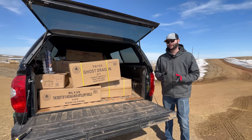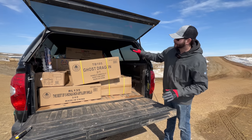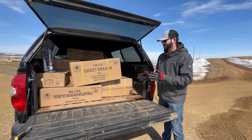How's it going, everyone? It's CodyBPyrotechnics and welcome back to the channel. As you can see, we have a ton of fireworks in my pickup box here, and we do have a topper, so you can see they're stacked to about the roof of the topper. Now, I'm really excited to show you guys what I have back here because they're all cases.